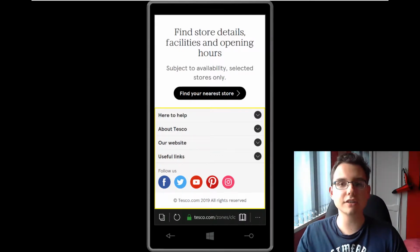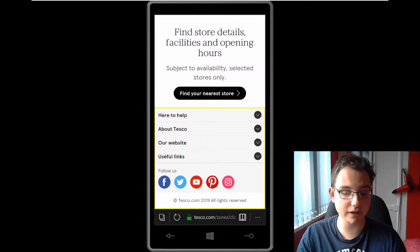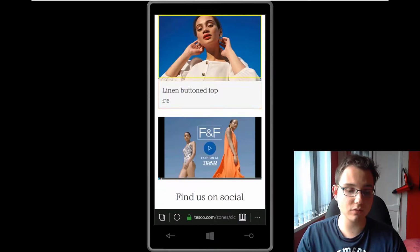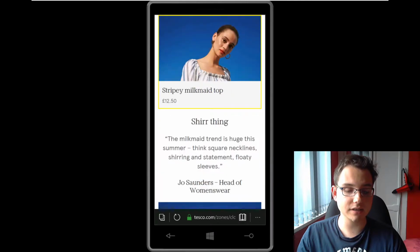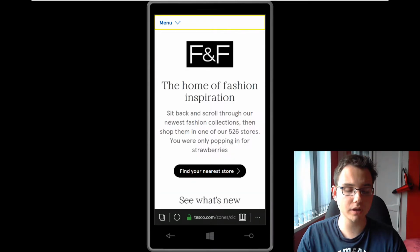So each of those sections that I was describing when I was looking through this website initially are individual regions or sections, which is good. It makes navigating the Tesco site pretty easy, which I'm liking a lot. So I'm just going to swipe back through those and see what we can do about navigating the menu. Let's go back to the top. Primary navigation, navigation. Triple tap to activate navigation.